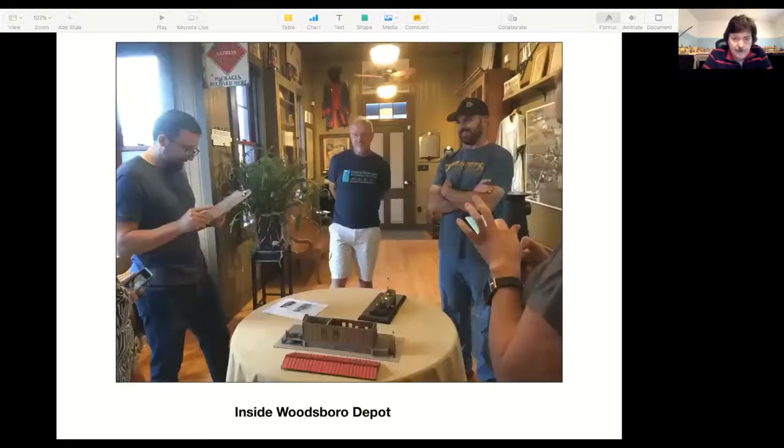So here's the inside of the Woodsboro diorama. That's my son on the left. Jay Wolf, who's the president of the Woodsboro Historical Society, in the center. And on the table in front I brought up a model of the Woodsboro station, which is the one in the back. The one in the front is an O-scale model that was done by the late Jerry Scheme from South Mountain, who I got to know pretty well. And we both showed up the same day on one of their open houses to display our models.